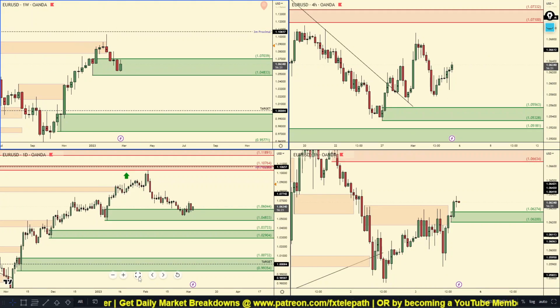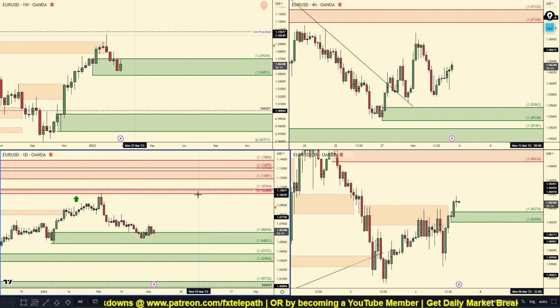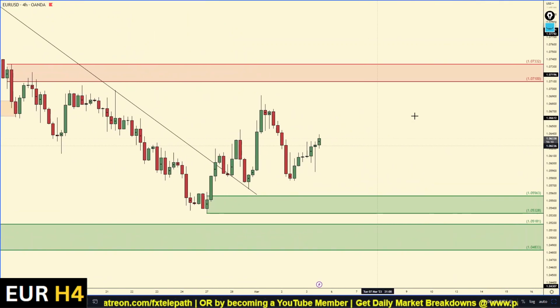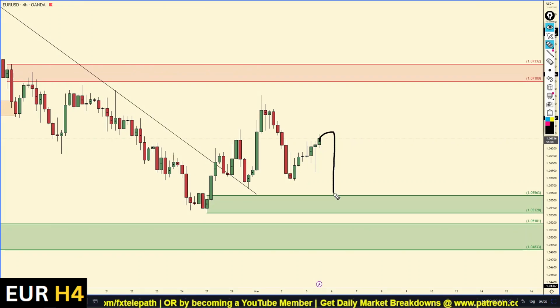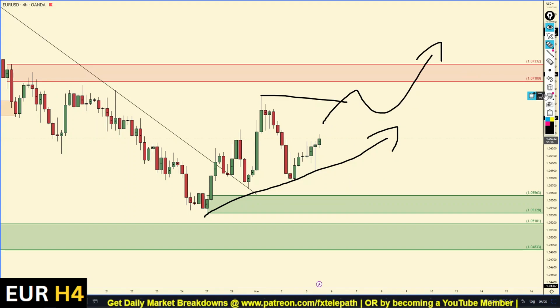And more importantly, we are actually inside of a daily demand zone, and that is why we have seen the euro start to rally up a little bit, and that is my opinion. And as far as the 4-hour chart goes, we did lose momentum here, and if you do believe the euro is going to go up, you could look for longs inside of this 4-hour demand zone at 1.055. Or if we do break this high, that would give us a 4-hour uptrend. At that point, looking for longs on day trading timeframes would certainly be okay.